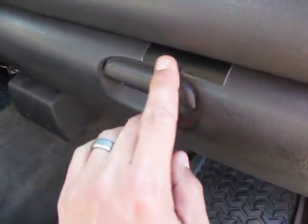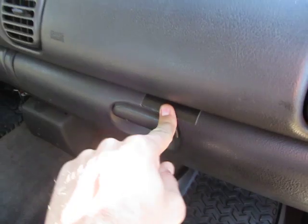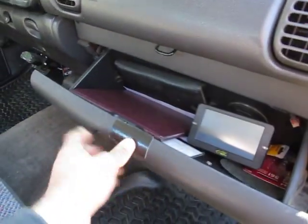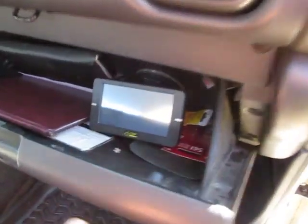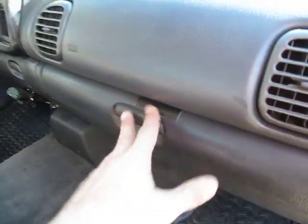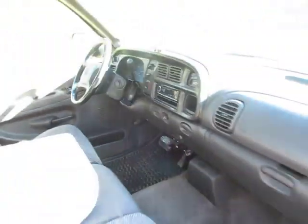There's a little crack in the dash here. Cliff put a piece of tape on it to hold it together, so if you wanted to be really anal about it, you could fix that. He's going to talk about this again in a minute, but it has a programmer. This is a very expensive programmer that comes with the truck. That's nice to have. And let me walk around to the driver's side.